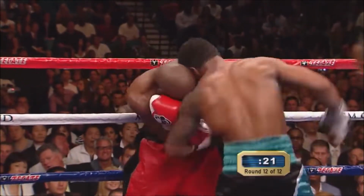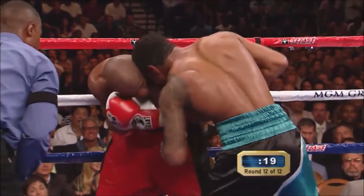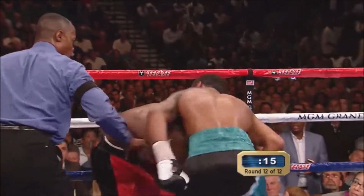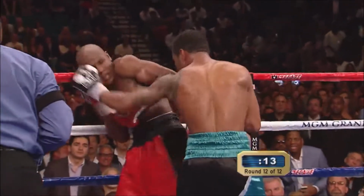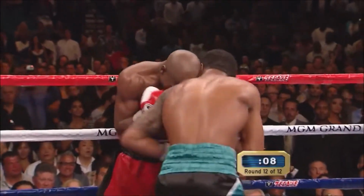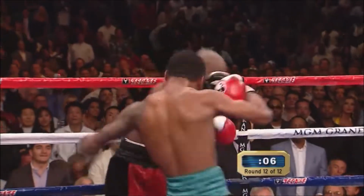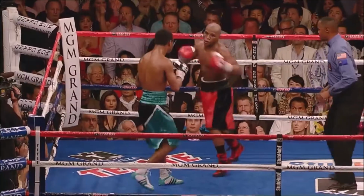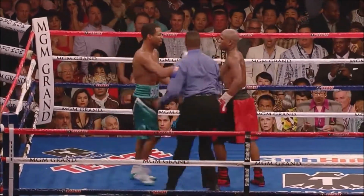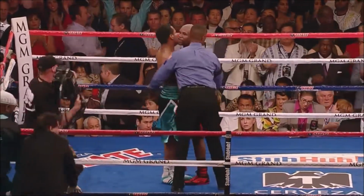Mayweather has never had the need for a second and third wind. He's never gotten tired. Look at this. Now he decides to brawl with him with 15 seconds to go. Inside of 10 seconds, now there'll be no knockout. Floyd making a statement at the end. He knows there's only a couple of seconds left. There's the bell. The fight's over.